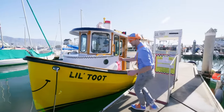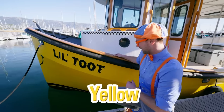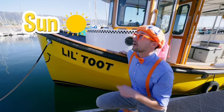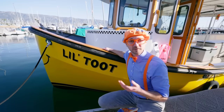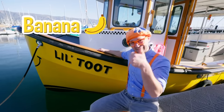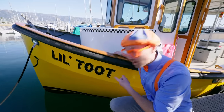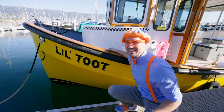Whoa, cool. Look at this boat. Wow, it's the color yellow. Whoa, can you think of anything that's the color yellow? Oh yeah, like the sun or a sunflower. Cool. Hey, what about any fruit that's the color yellow? Yeah, a banana. Good job. Oh, hey, here's some black letters. This must be the name of this boat. Lil Toot. Lil Toot? Whoa, that's a fun name.